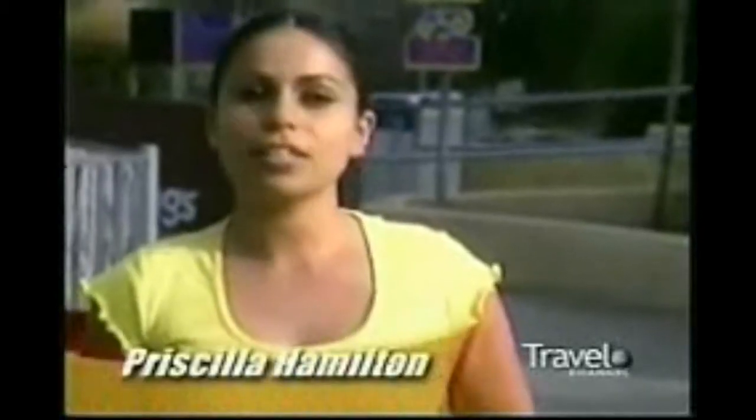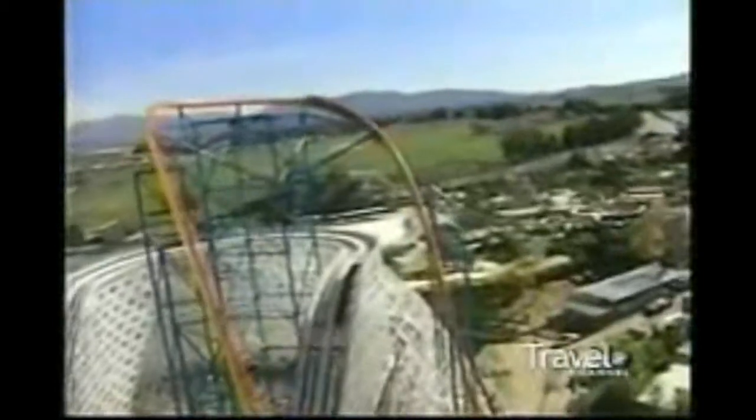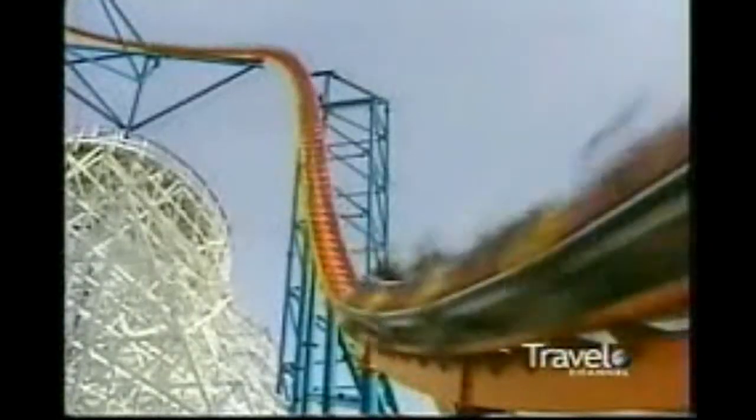And who could ignore the Goliath, a coaster that truly lives up to its name. Well, behind us we have Goliath, which is the giant among steel coasters. After a whopping 255-foot drop, hang on while you blast through a tunnel of darkness. In addition to dramatic plunges, the Goliath features wild turns that pull more than 4 G's. That means a 150-pound man would feel over 600 pounds of pressure.